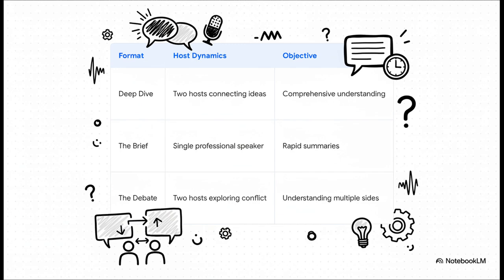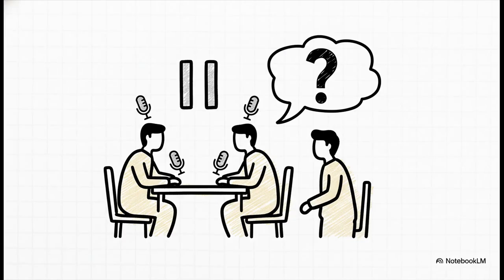You can even have the AI stage a debate to really explore different sides of an argument. And the wildest part? It actually adds little things like stammers and filler words to make it sound unbelievably natural. And it gets even better. With this thing called interactive mode, you can literally pause the AI-generated podcast, ask the hosts a question out loud, and they'll answer you based on your sources before just seamlessly picking the conversation back up. You actually become a part of your own personalized audio course.